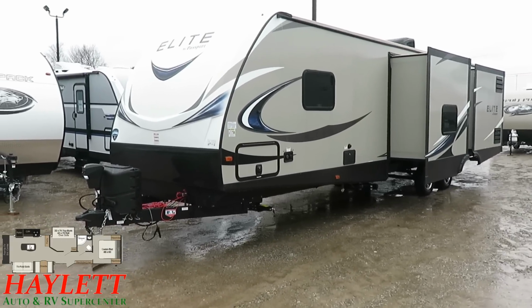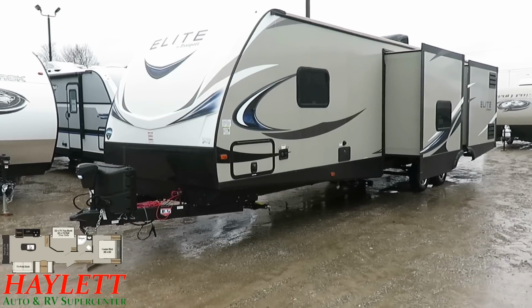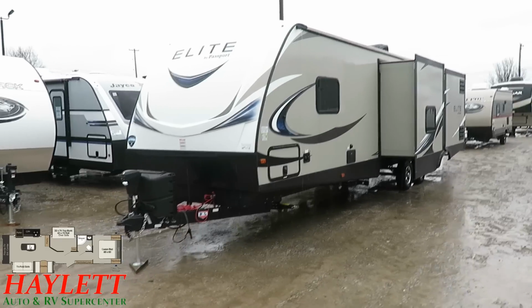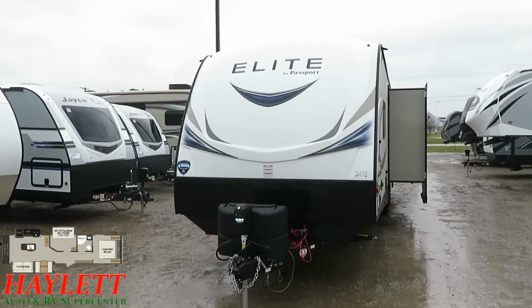There are some 3-year structural warranties that are literally just the chassis. This is the chassis, the welds, the nose cap, roof structure, things that they actually build. It is actually covered in that. And that's one of the things that I like about the Passport here. It has more peace of mind. It's made for longer term ownership.